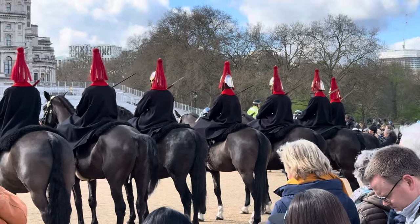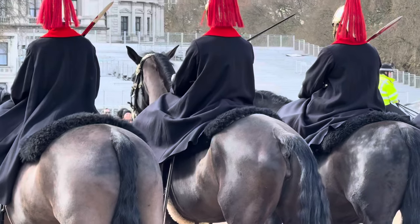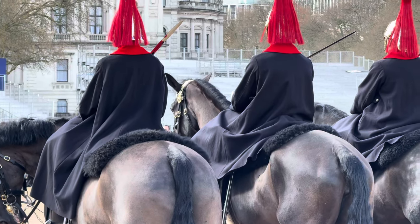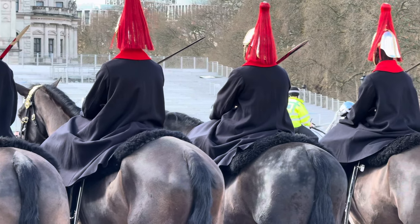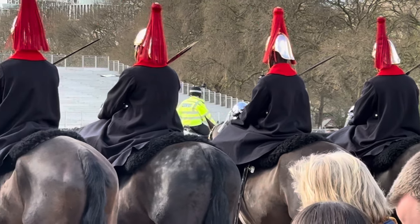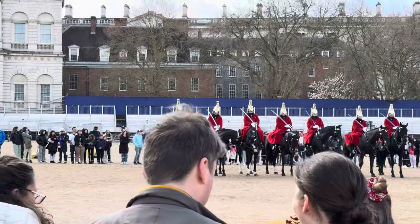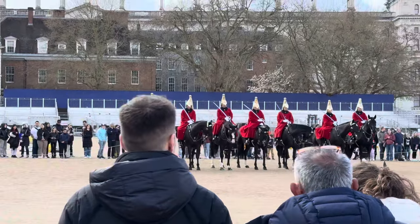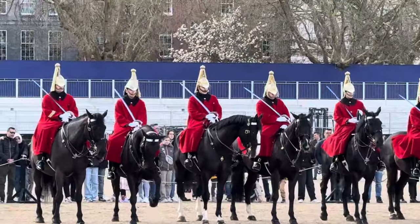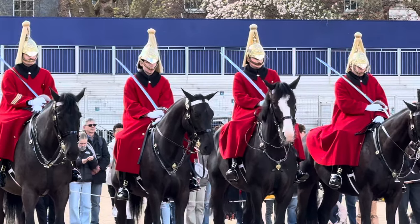The Blues and Royals look fantastic this morning as well, but like I said, they are still in their winter attire, soon to be in their summer attire, and traditionally they would have switched over already, but to give extra comfort to the cavalry, they've been allowed to stay in their long coats to keep warm.